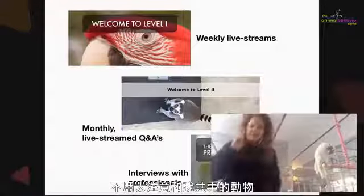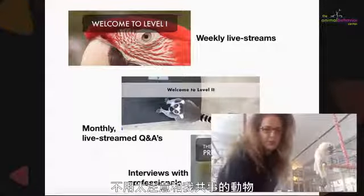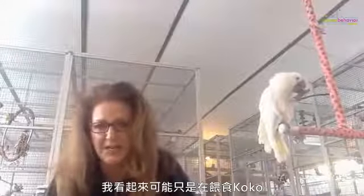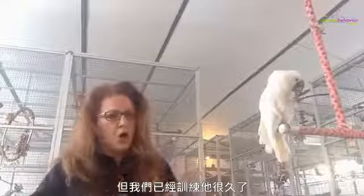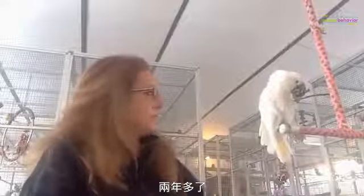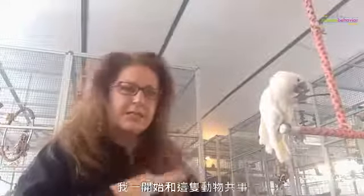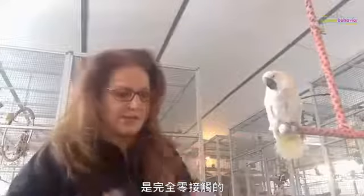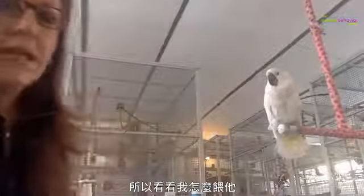Don't necessarily pay attention to the animal I'm working with here. Pay attention to the behaviors, what I'm doing. So it may look like I'm just feeding Coco, but we've come a long way with Coco. Coco's been with us 2+ years now. Hello. This is an animal that when I first started working with him, 100% off contact, right?